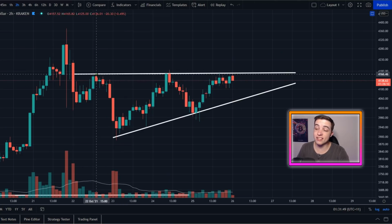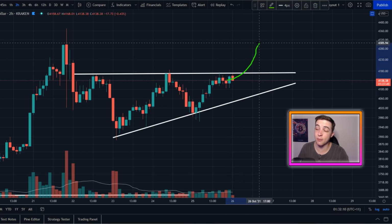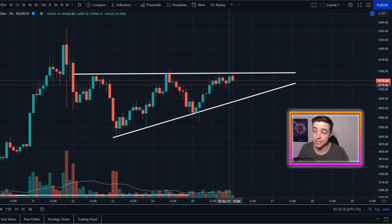But I did mention that an ascending triangle pattern is technically a bullish pattern, and that is true. But for the beginners out there, keep in mind a bullish pattern, it's still not impossible for us to break to the downside. It's just more likely for us to see a breakout to the upside. So for example, around 7 times out of 10, this type of pattern breaks to the upside, and around 3 times out of 10, this pattern breaks to the downside.